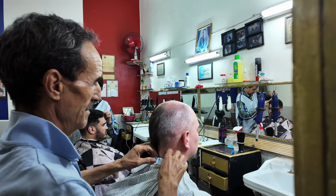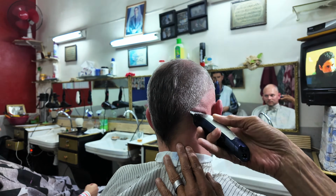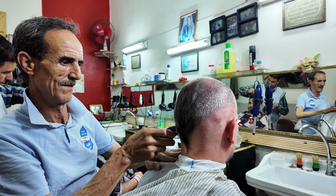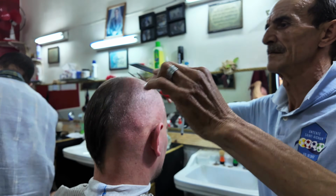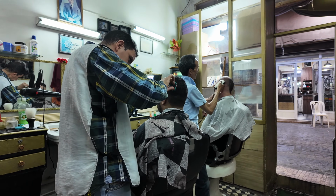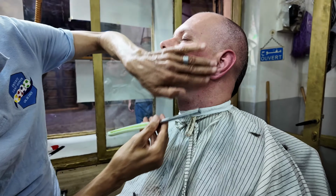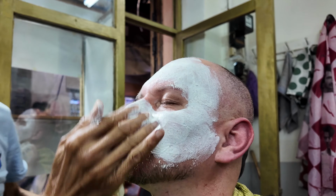Okay, so let the transformation begin. He looks like a new man already. It's very relaxing here actually, to be honest. You almost forget where you are, just in another world almost, just chilling and relaxing. The barber shop is quite nice. I'm so curious what Tig will look like when he's finished. This haircut cost around £15 and Tig loved that massage.